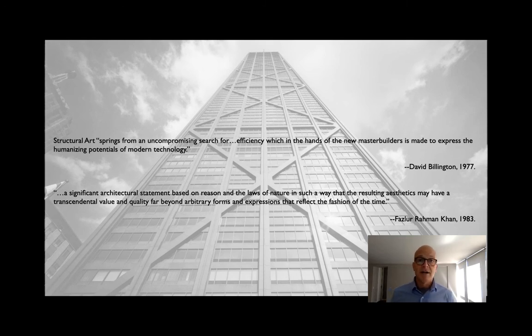Okay, we'll leave it there. I'll leave you with two quotes, one from a Princeton historian of engineering named David Billington, who coined the phrase structural art. He said that structural art is this uncompromising search for efficiency, lightweight, speedy construction, long spans, tall buildings, which, in the hands of a master builder, expresses the humanizing potential of modern technology. I think that's a wonderful phrase, that these are not just technological objects. They're also cultural objects, objects that people spend time in, that they see in their cityscape. And we want them to respond not just to the financial and structural necessities that we know about. We want them also to be beautiful things. And fluently understanding structural principles is one way to do that.